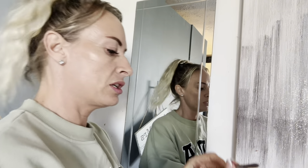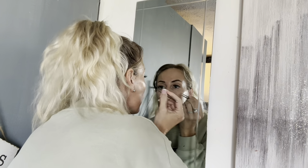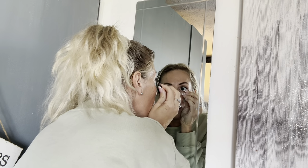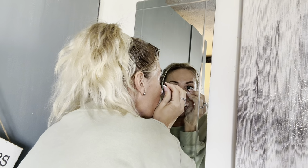Right, now, these should be dry enough. So all I do is get the tweezers now and just separate them, because it's sticking to the bottom. Again, it doesn't do this the whole time you've got them on, by the way. So I'll pull them apart.